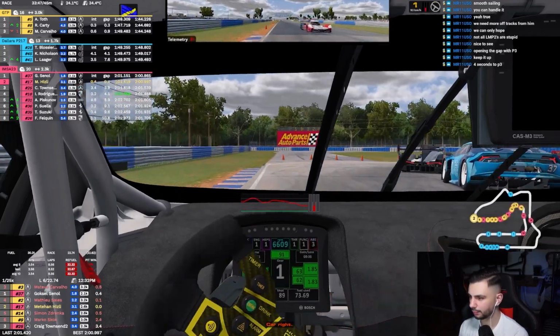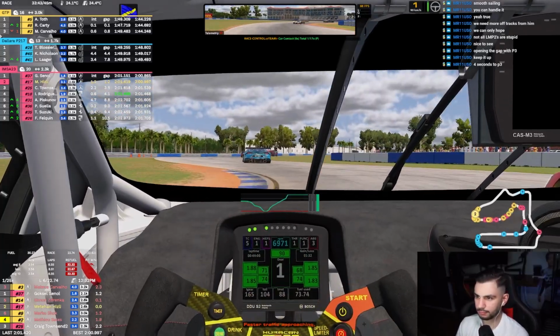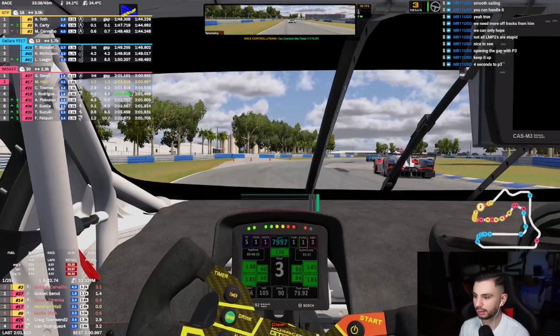Car right. Clear on the right. Right side. Faster traffic approaching. Keep to the left. Like, what are you playing at there? Seriously, what are you playing at?